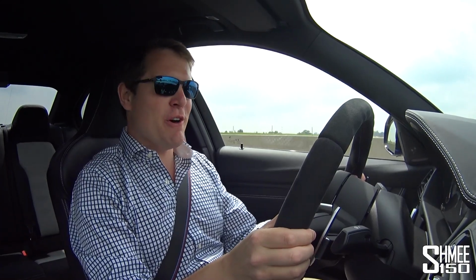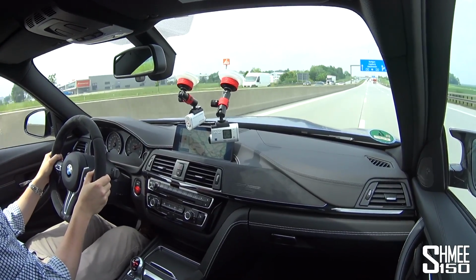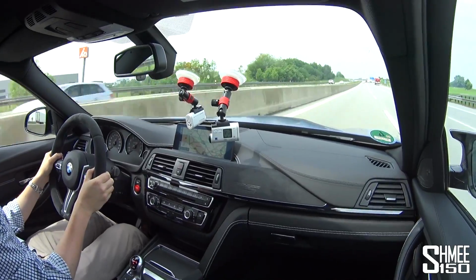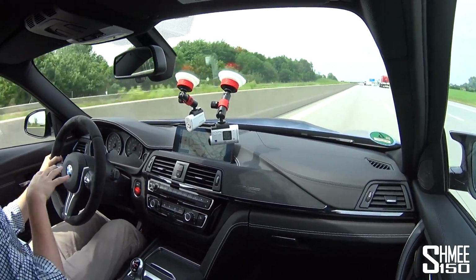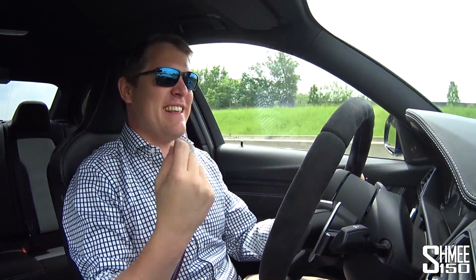I tell you, when you have your foot flat to the floor, it's definitely very noisy inside the cabin. Yes, it's slightly artificial. You can hear that some of the soundtrack is coming from down almost towards the footwells from the speakers, but that's due to legislation, due to the laws. BMW trying to make the cars still have some character while not being too loud from the outside.